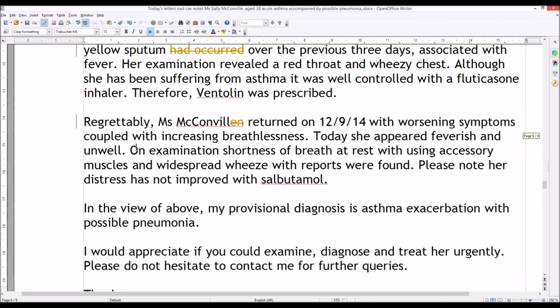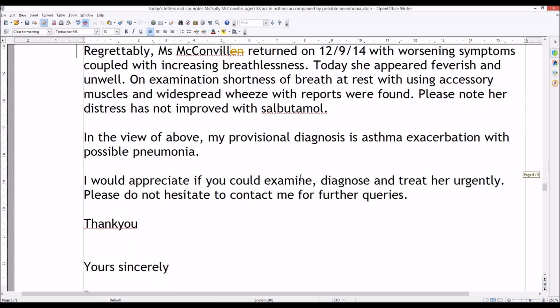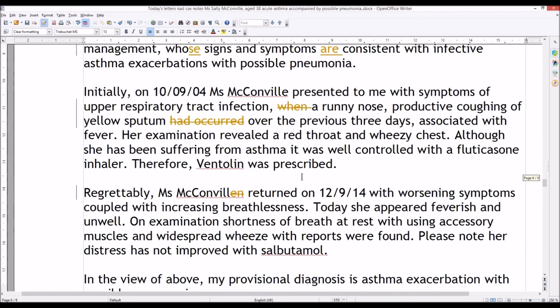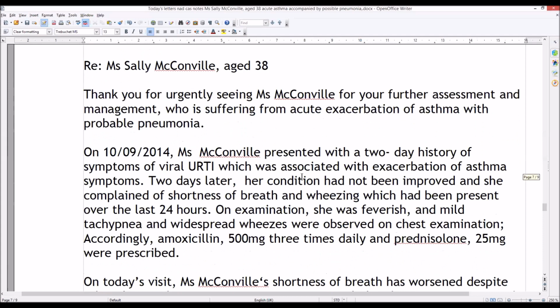Returned with worsening symptoms, with increasing breathlessness. She appeared feverish and unwell. Shortness of breath at rest was found. Why is it passive? Please note distress has not improved or has not been improved. In view of the above, my provisional diagnosis, asthma exacerbation, possible pneumonia, diagnosed and treated urgently. Okay, not so bad. Let's see what else we got here.